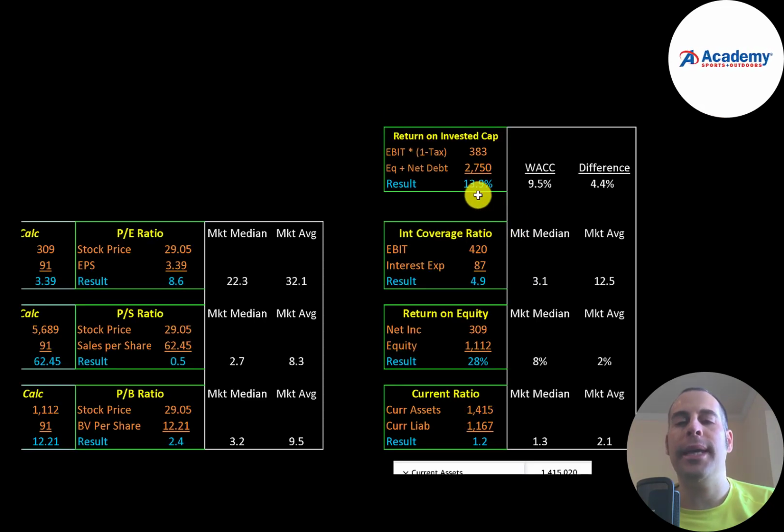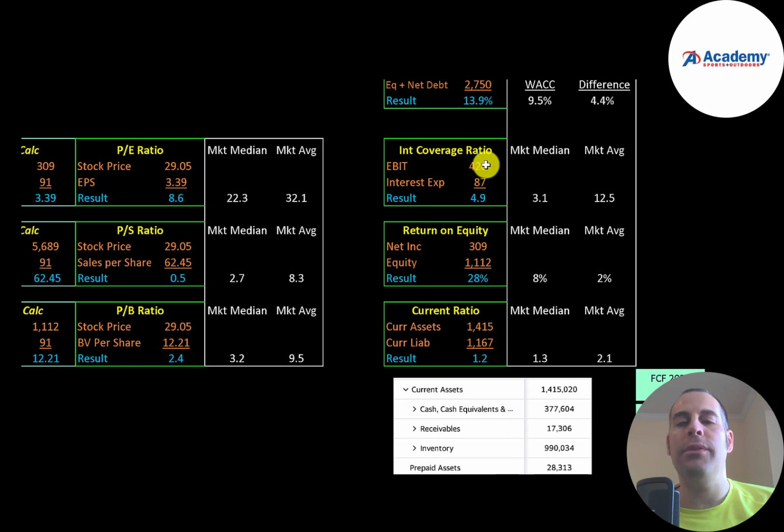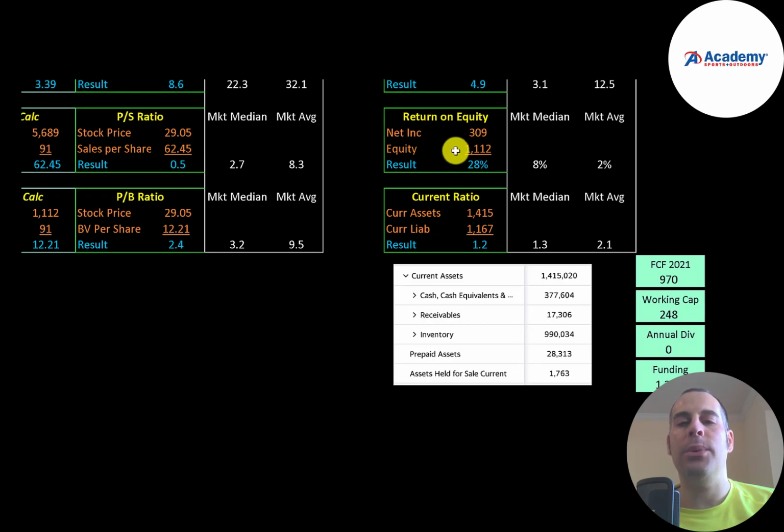Their return on invested capital is 14%, and their WACC is 9.5%, which gives them an excess return of 4.4%. Interest coverage ratio, EBIT over interest expense, they're at 4.9, so they can cover their interest payments almost 5 times. ROE is net income over equity, they're at 28%, that's a great ROE.